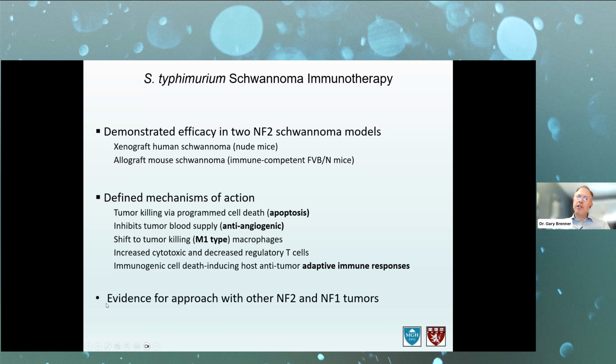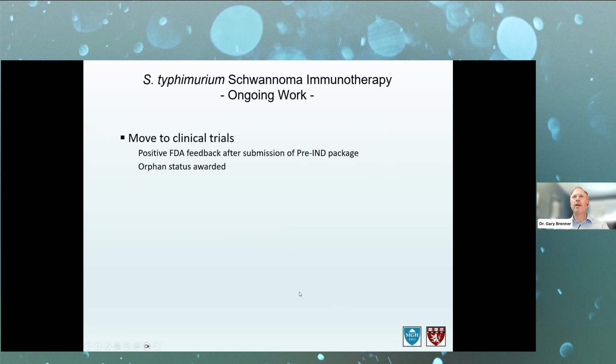I showed you some initial evidence for using this approach, bacteriotherapy, with other NF2, i.e. meningioma, and NF1 tumors. I have every reason to think this would work with neurofibromas, given what I know about the immunological environment. We haven't tested that yet.